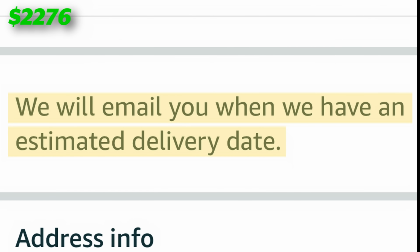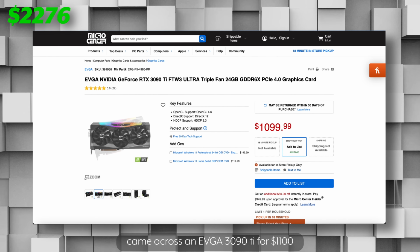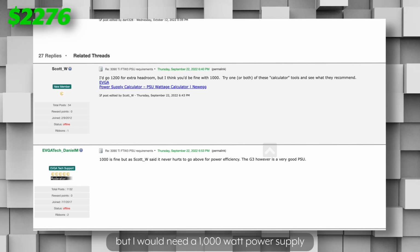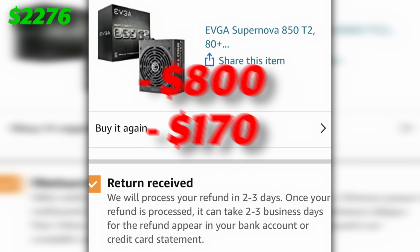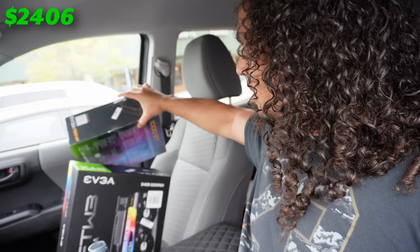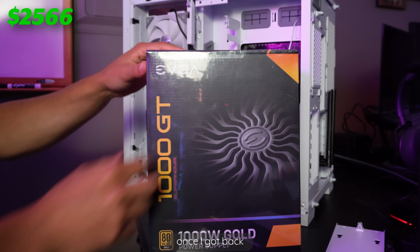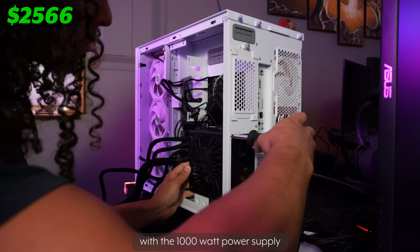So I started looking for other GPU deals and came across an EVGA 3090 Ti for $1,100, which is like $1,000 off. But I would need a 1000 watt power supply. So I canceled the 3080 Ti, returned the 850 watt power supply, and then drove to Micro Center to buy the 3090 Ti for $1,100, as well as an EVGA 1000 watt power supply. Once I got back, I swapped out the 850 watt power supply with the 1000 watt power supply.